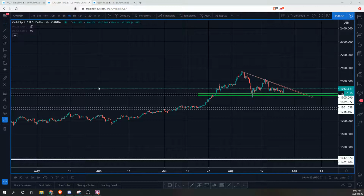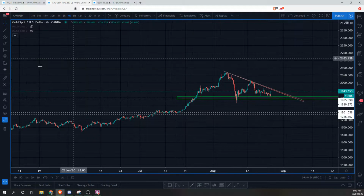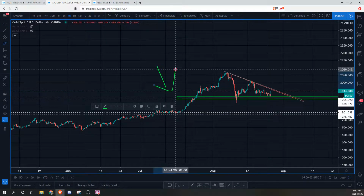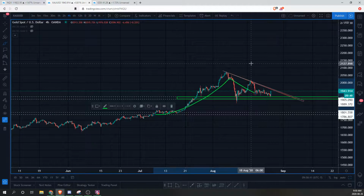In my personal view, it does look like it's holding this zone very well. What I'm expecting is a strong push to the upside to continue the impulsive move after the pullback. We know that this zone around $1,900 was not the all-time high, but was the high in 2011, and we broke past it with a strong impulsive push we see right here. And now this is the pullback.